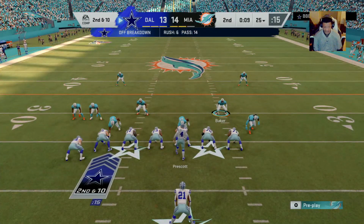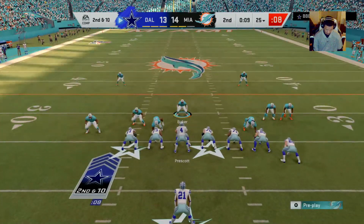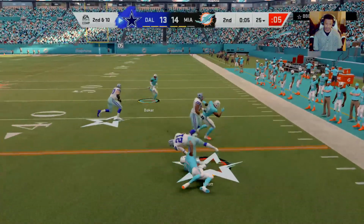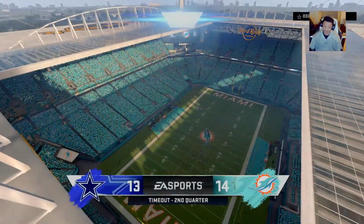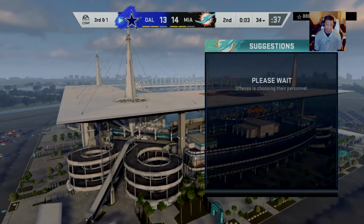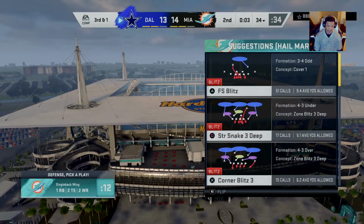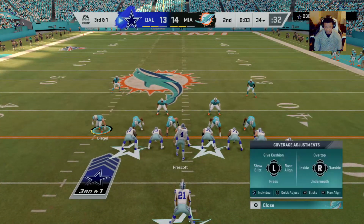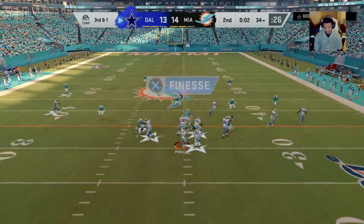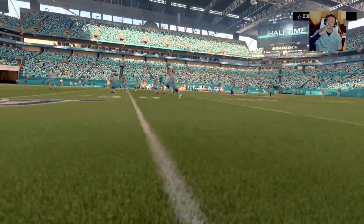An incomplete pass leads to 2nd and 10 from the 25. Not wanting to take a chance this time, they'll keep it on the ground. And he's going to get a good gain of 9 here up to the 34. Now whistles and a timeout with 3 seconds left in the first half. Final play of the half. Prescott. Cooper's got it. And he's taken down at the 43, but not before picking up the first.